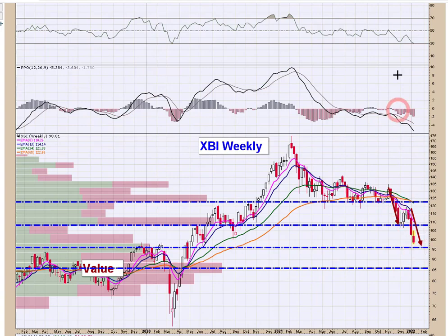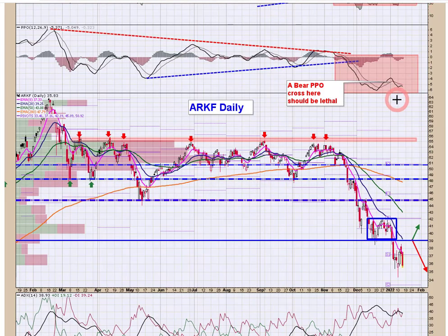XBI short continues to work. We'll have a decision to make when it gets down here towards 95, 96, whether we want to cover that or let it go. Kind of a game time decision.